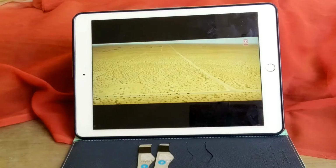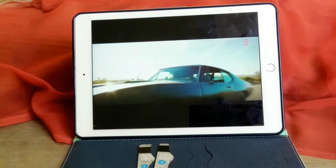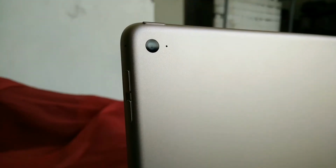Like its predecessor, it was quite a glary device, and as I told you, it had a plasticky feeling. Watching movies is more entertaining on the iPad Air 2 than on the iPad Air 1.